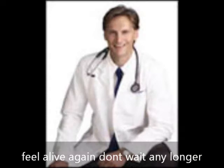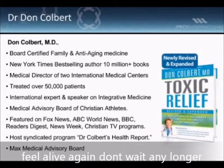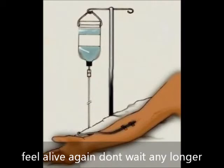I first learned about glutathione about 15 years ago or longer, in studying anti-aging and going to nutritional meetings. I knew that glutathione was a very powerful, important antioxidant, but I didn't realize the versatility until I saw the power of IV glutathione, which was about 7 years ago.